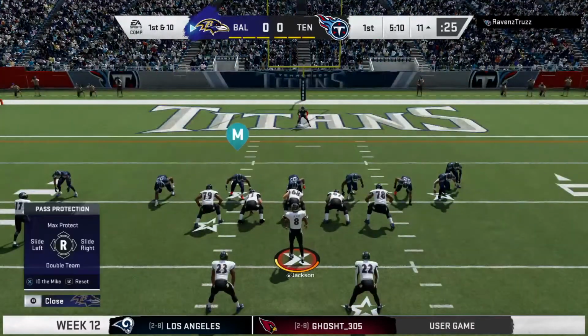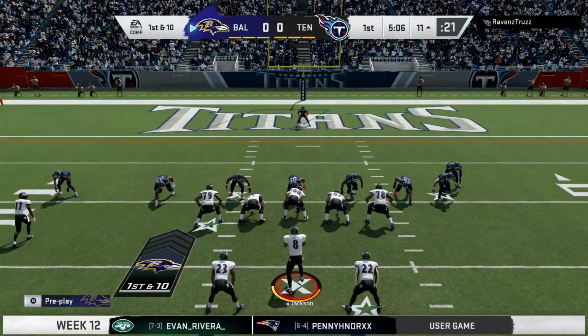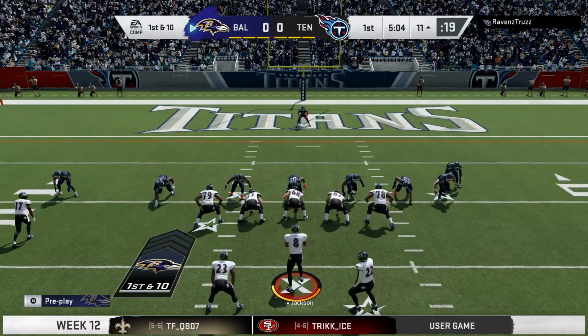Let's go. Continue running. Continue running. Go, go. Switch, switch, switch.